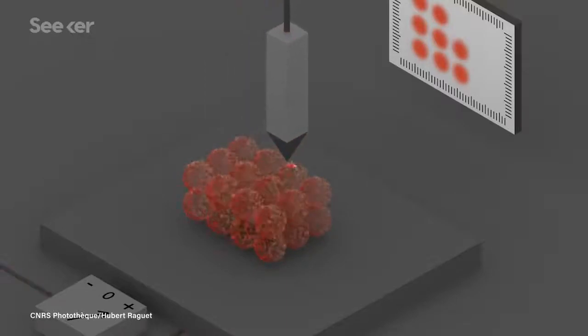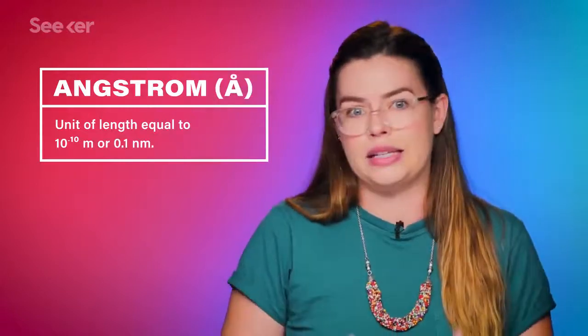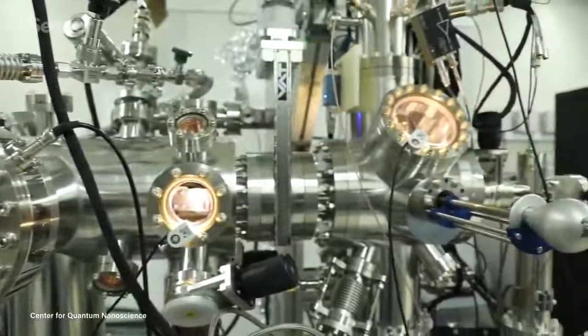Then the electrons in the atoms of the material quantum tunnel to the tip of the microscope, giving you a pretty beautiful picture. This kind of imaging is highly detailed and at its best gets down to about 0.1 nanometers, or an angstrom, which is definitely atomic scale. But there's only so much information an image like that contains. Enter the atomic scale MRI.